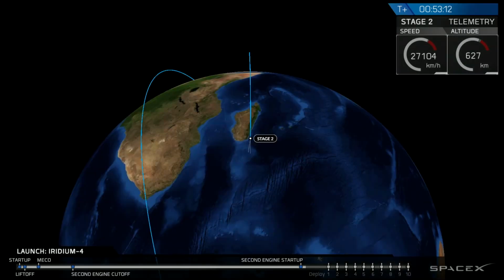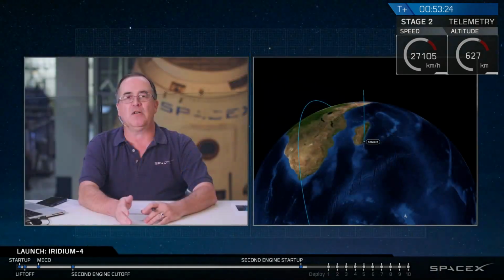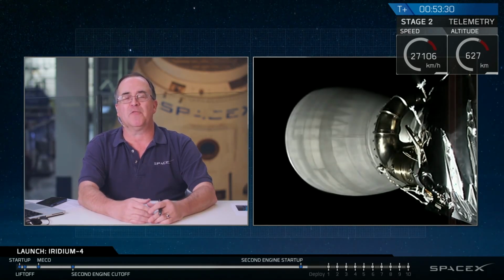Now as one reminder, we are contacted with the Mauritius ground station right now. That's where our telemetry is coming from. We're over east of Africa, as you can see on the map right here. We'll be proceeding northward towards the Arabian Peninsula, and as we go along to the north, we will be handing off between several ground stations.